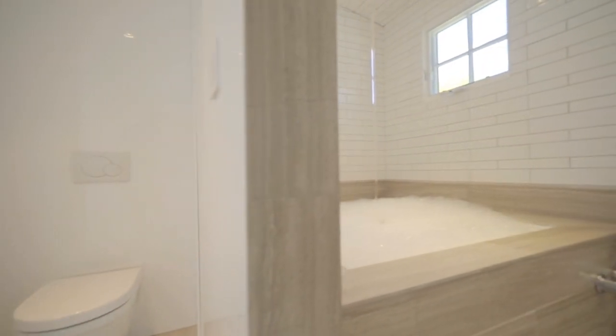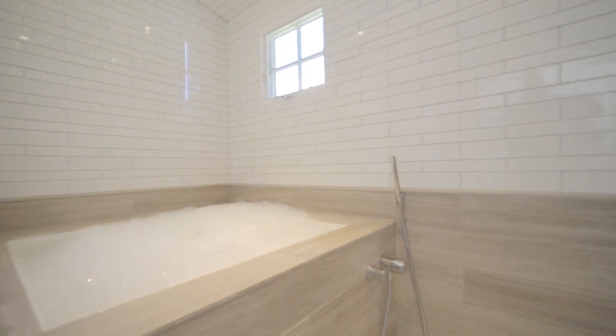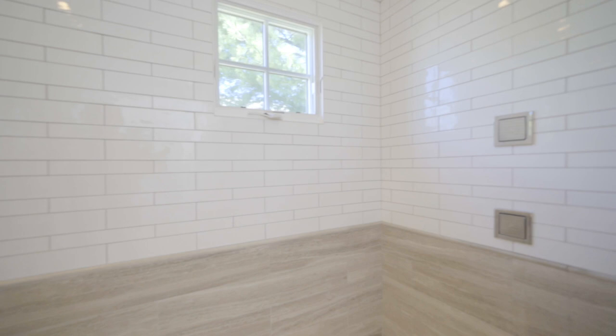Master bath's Japanese onsen soaking tub, overhead faucet, and curved ceiling optimize a steam spa experience.